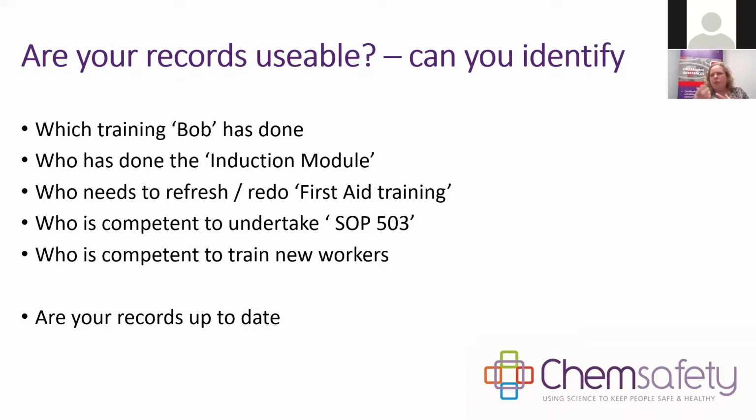These are some of the questions that you need to be able to answer from your records if they're going to be effective. And you need to make sure that they're up to date, that you've got a good, sensible process for keeping those records. And that's something that I'm very aware of in myself. I'm very good at making complicated systems that people then have trouble using. So you need to make sure that what you're doing is usable.